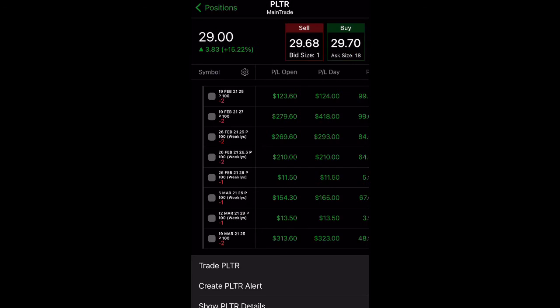Palantir had earnings, and it dropped on earnings as well as lockup expiration ended and people sold their shares. So the stock price went down. What I did was take advantage of the high implied volatility, and I sold cash secured puts. So let's take a look at this one.